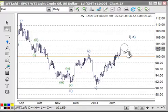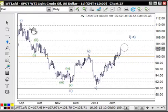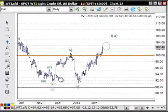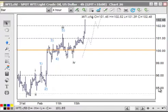The lower end of it's the 50% retracement level, and the above end is a 61.8, and that comes from this particular move coming down through here. Now, in this moving up through here, let's just pull this apart a little bit.